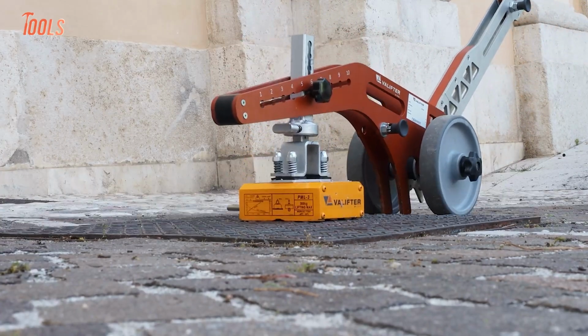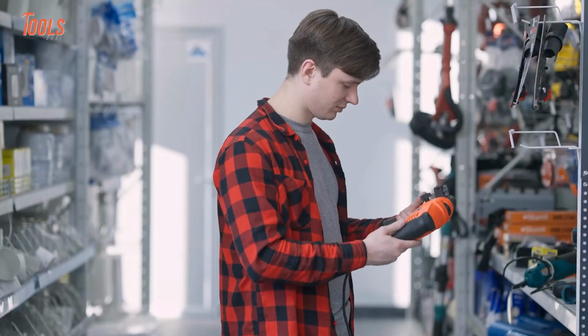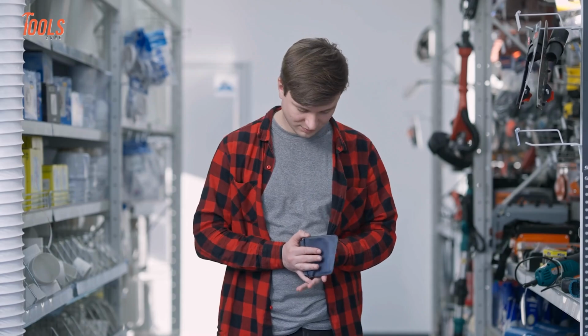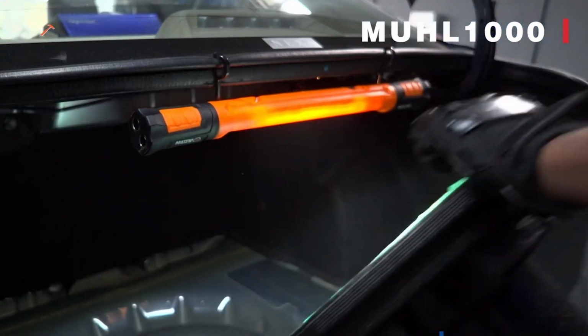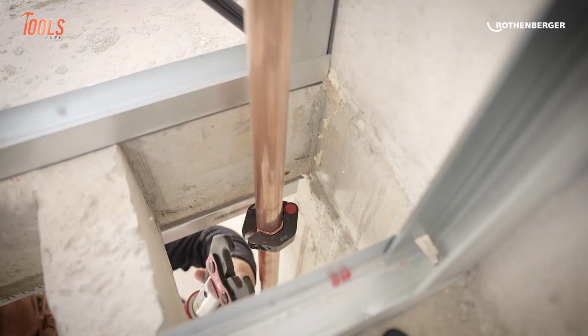Having the right tool arsenal directly impacts your work process and the outcome. That's why every handyman seeks, chooses, and tests a tool so many times before spending bucks on them. So in this video, we will show you the 10 coolest tools that every handyman should have.